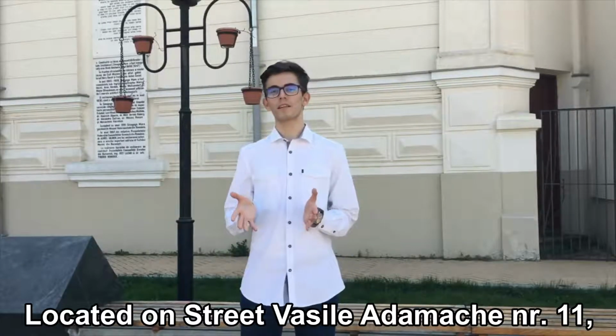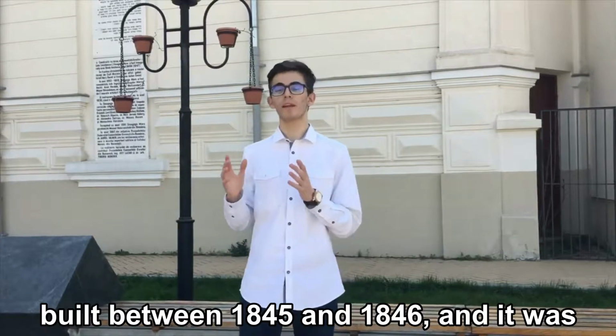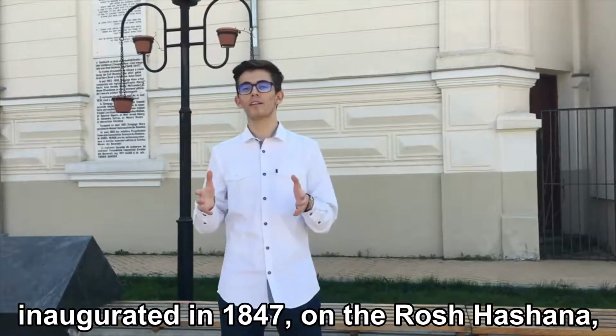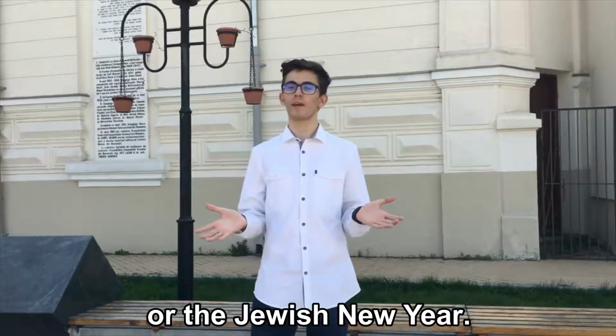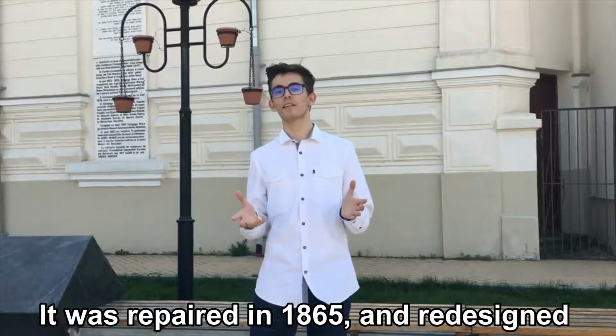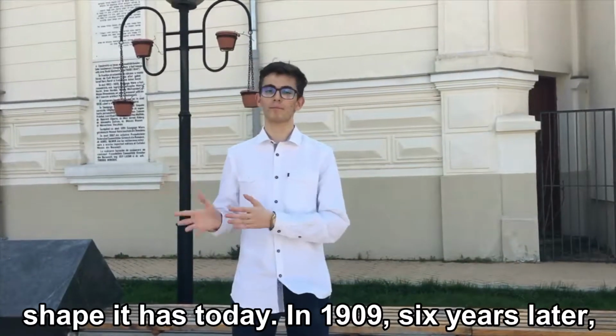Located on Vasilea Damache Street number 11, the Great Synagogue of Bucharest was built between 1845 and 1846, and it was inaugurated in 1847 on Rosh Hashanah, or the Jewish New Year. It was repaired in 1865 and redesigned in 1903 by Stummer, who gave it the shape it has today.